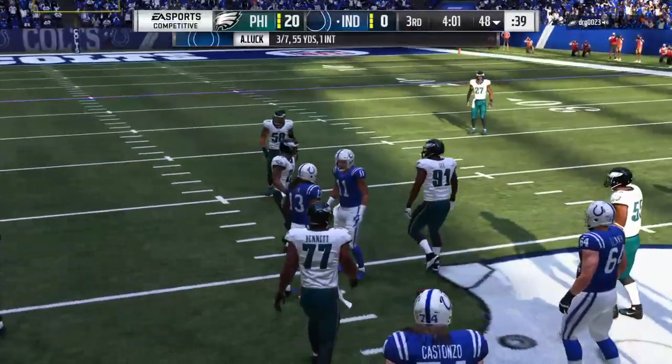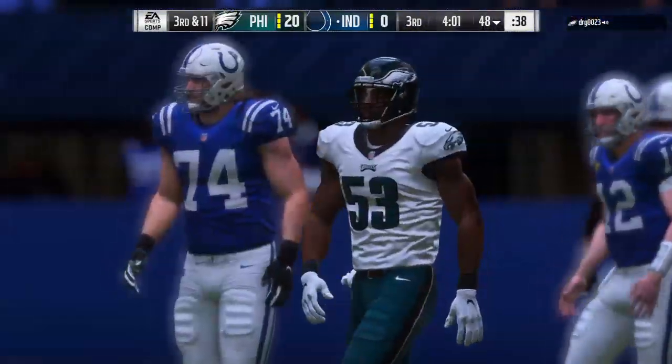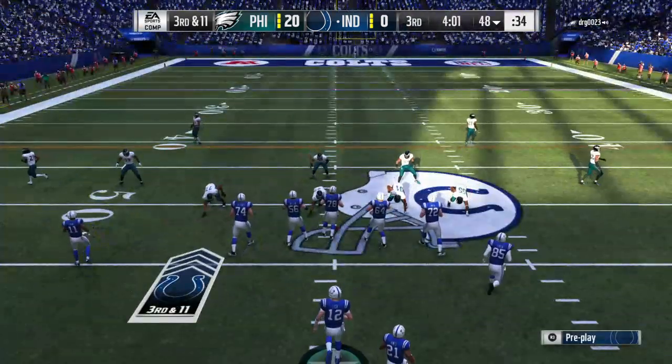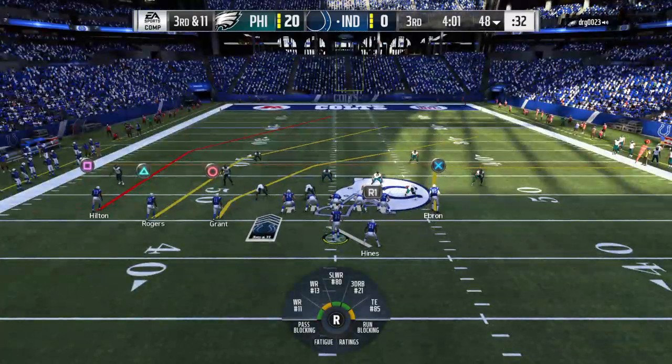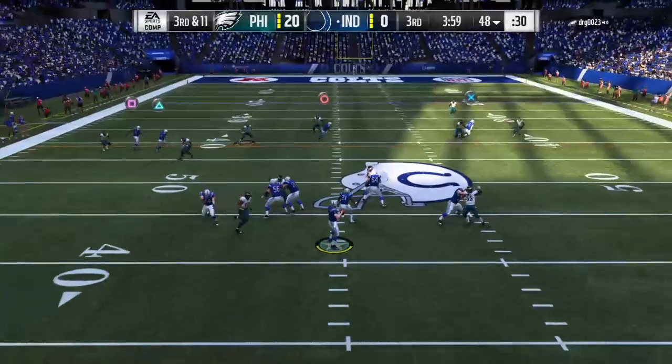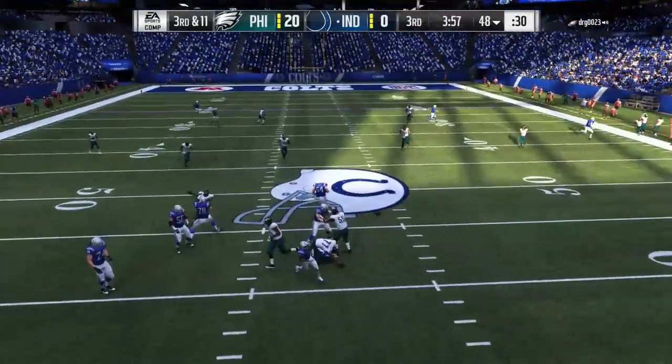And incomplete there. A nice hit. Jars the ball free and brings up 3rd down. We saw this a lot in the first half, and it continues. These receivers just not able to get much separation. So that means they have to win the 50-50 balls.